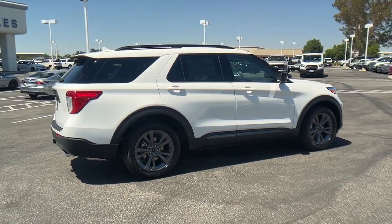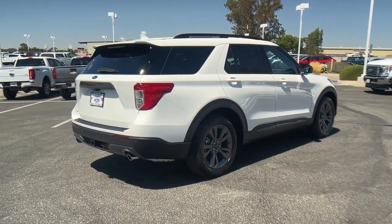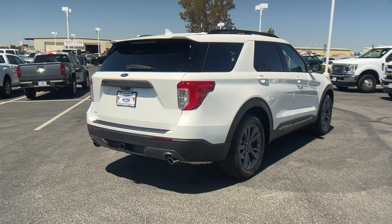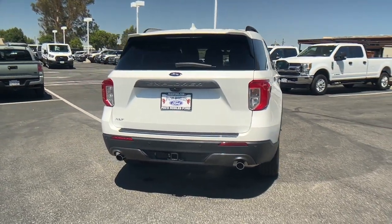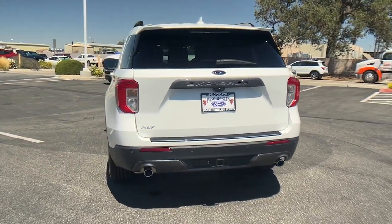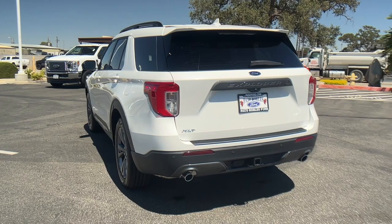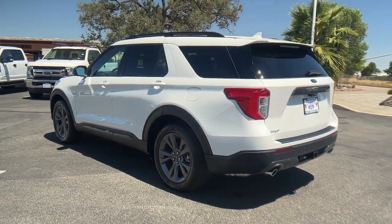intelligent all-wheel drive. These are just some of the great options this vehicle comes with: heated steering wheel, Apple CarPlay and/or Android Auto, heated driver's seat, keyless entry, power liftgate, heated mirrors, power passenger seat, backup camera, satellite radio, premium sound system. Count on Explorer to make your adventures all they can be.